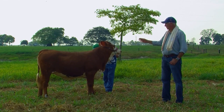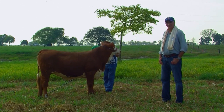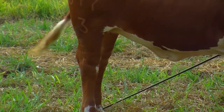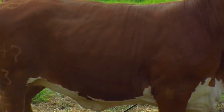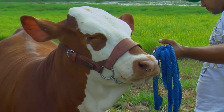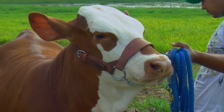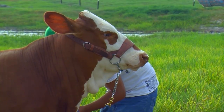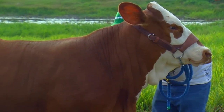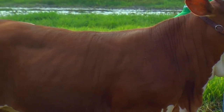We find ourselves with a 13-month-old Beefmaster calf. As you can appreciate, this calf is a good example, a calf that shows good pigmentation around the eyes, a calf with very good thoracic capacity and depth, very strong here at the withers, and we see a good detachment of the tail, with good muscles and with excellent aplomb.